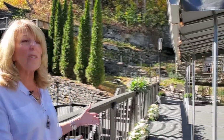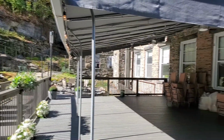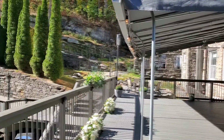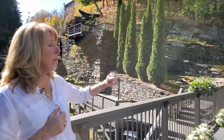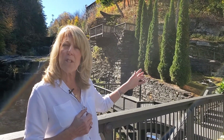What that means is that this deck would probably be your dance floor because this is everybody's favorite place to be. Everybody wants to be out here by the beautiful falls. So this would be the dancing area. This would be perhaps your introductions, perhaps even the ceremony, although we have what is called the ruins. We're going to take a walk over there, but just to let you know about it, the ruins seats 72 guests just beautifully and becomes a little chapel.